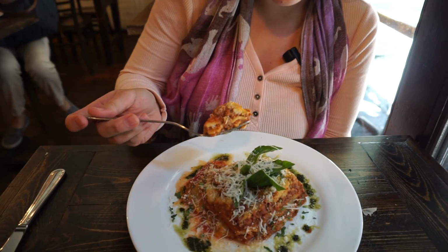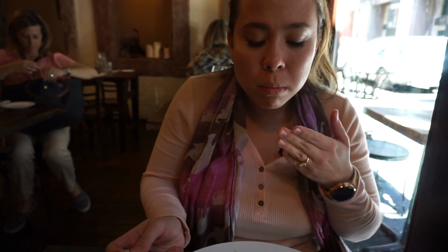Lasagna! I cut into it and it feels like a real lasagna. Oh my god. I don't know whether to cry or laugh or smile. And this is so good because you can't find gluten-free lasagna usually at a restaurant where you don't have to worry about it not being gluten-free.